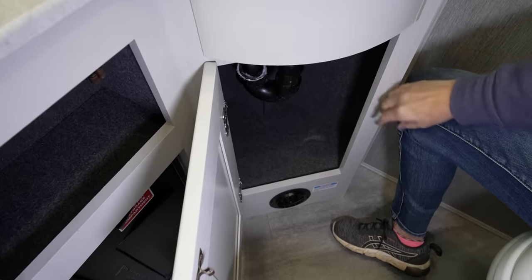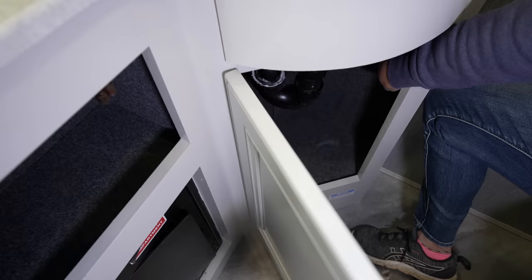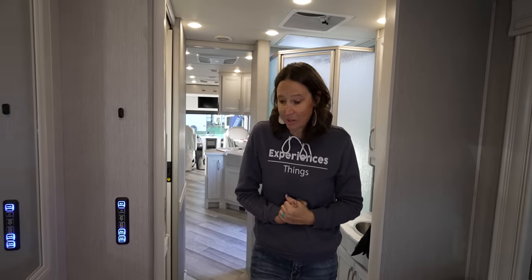Then a lot more storage under the sink. I'm loving how they're lining all of this with this felt material instead of it just being kind of a wood cabinet look. Just gives things a little bit of a nicer high-end feel, but also helps to reduce noise, and it helps with some insulation too on cold mornings like this morning happens to be here.